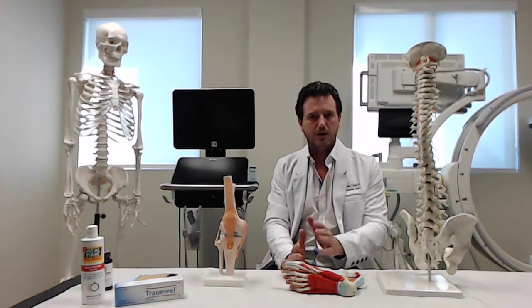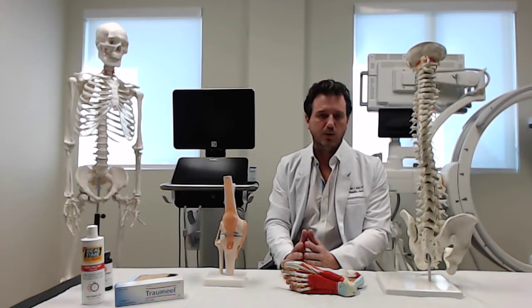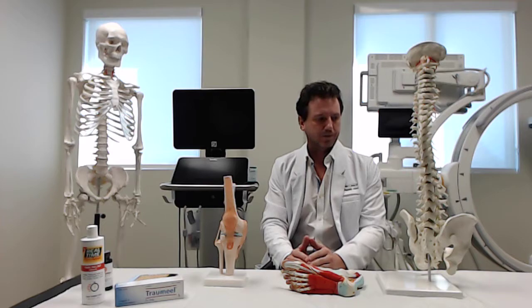Otherwise, I've seen a lot of people say, I tried that, it didn't work. Well, I ask where it was injected, and it just wasn't done properly. So we have to know exactly where the injuries are.